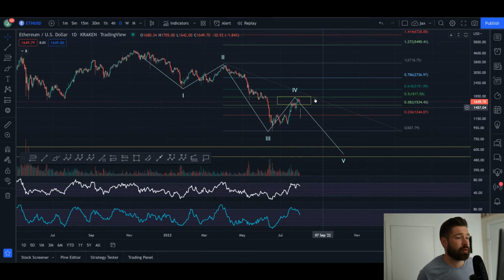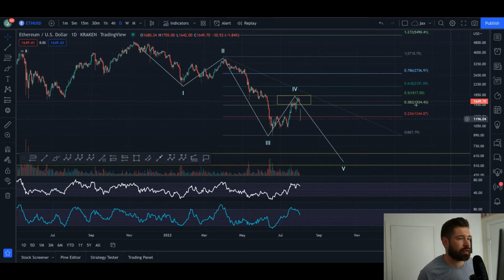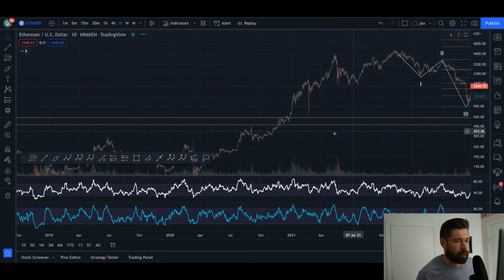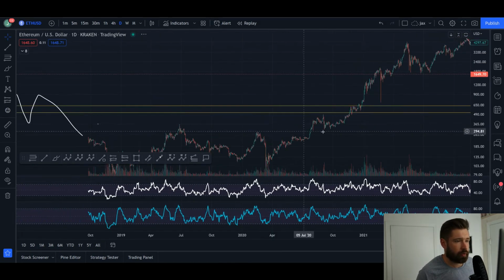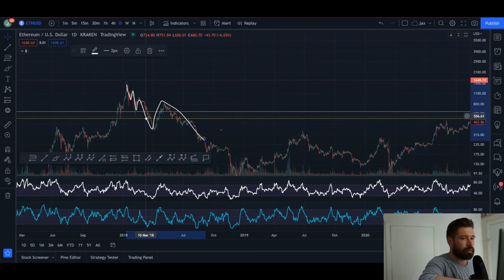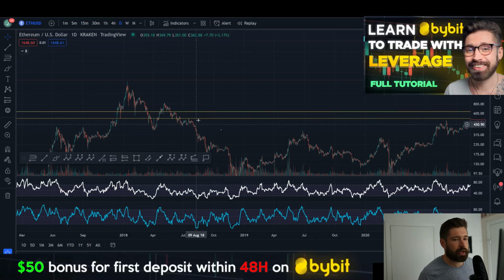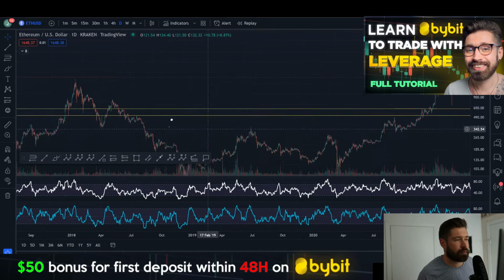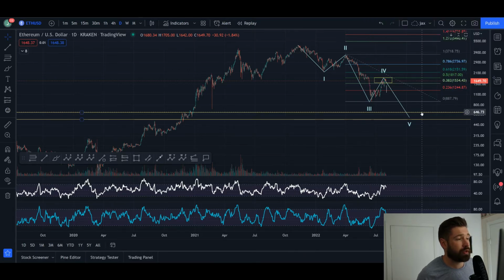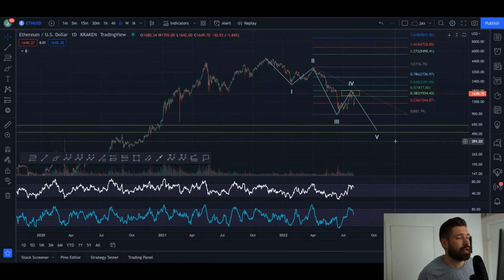So potentially this could be a wave 4 pullback. We've met the perfect zone in between the 0.382 and the 0.5 here, and potentially come down for a wave 5 to take you down to this strong level of support. You can see support in this area, we have some resistance here. If we scroll back to the previous bear market, you can see here we had some support in this area, resistance here. So that's a major level for Ethereum in between about 523 to about 646.